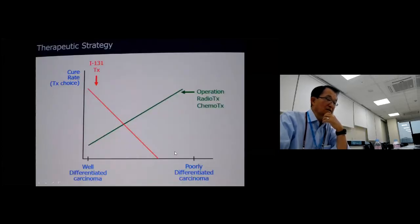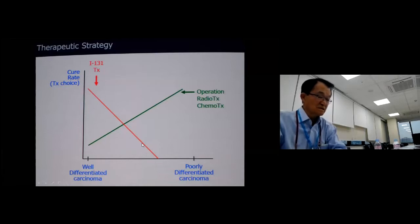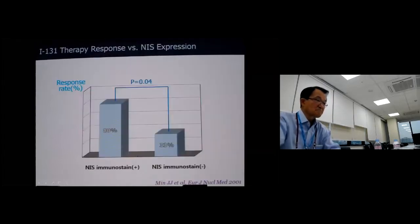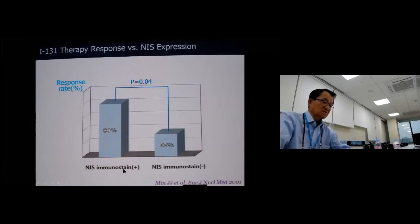Again, the therapeutic approach is different: in well-differentiated cancer, iodine 131, but when the tumor becomes de-differentiated or poorly differentiated, certainly chemo, targeted therapy, external beam radiation, or surgery. And the response to iodine 131 therapy is related to the sodium symporter. If the symporter immunohistochemistry stain is positive, the response is much higher.